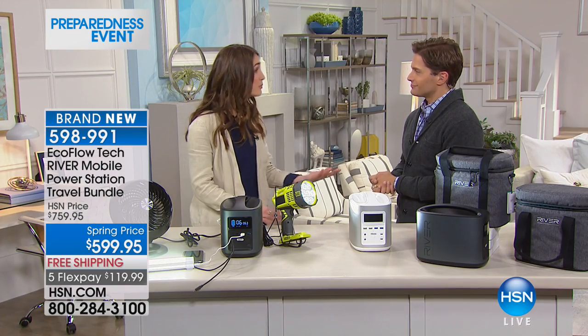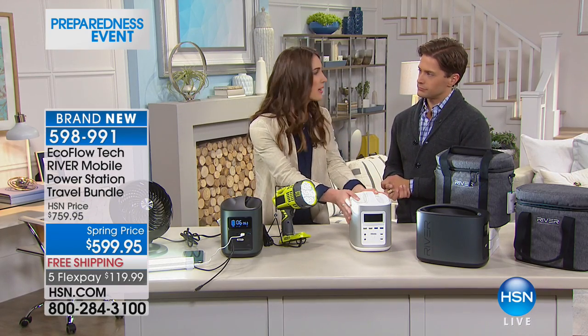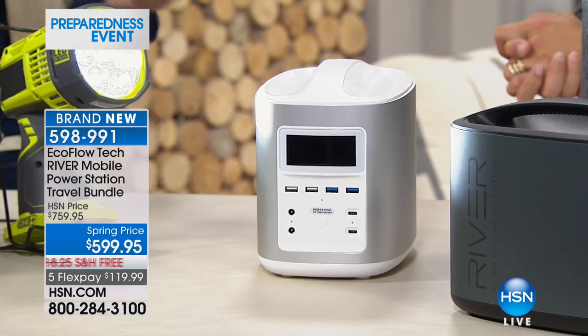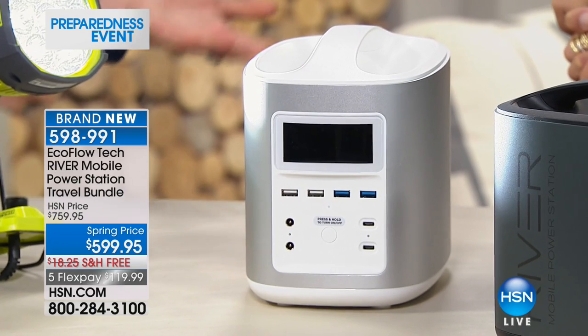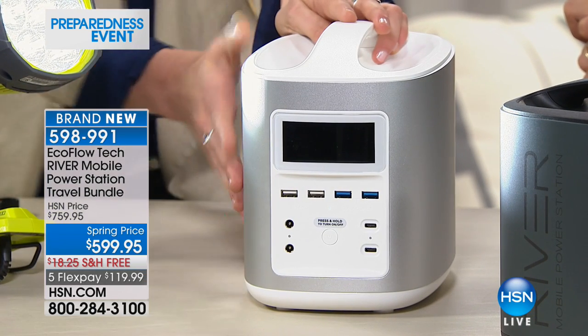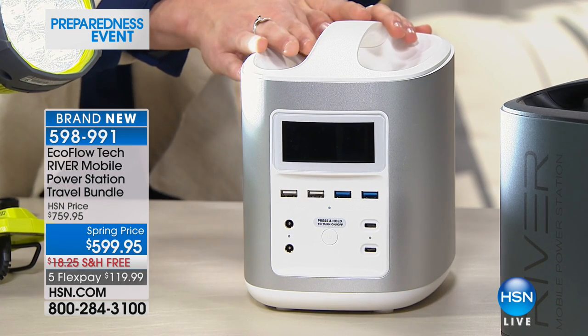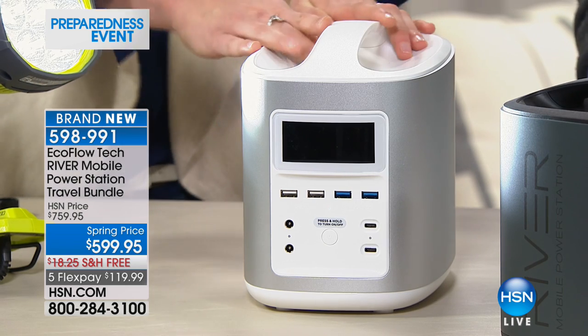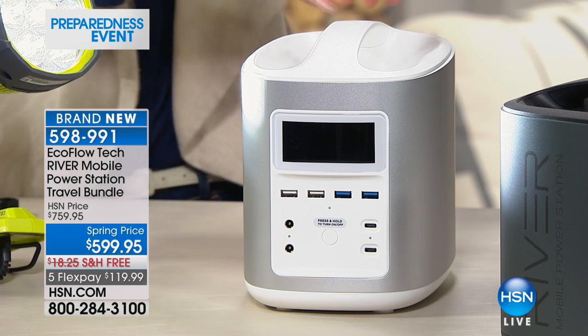Yeah, and I like that you mentioned that, because this is really a plug and play device. So anyone can use it, whether it's your 5-year-old child or your older parents. It's really easy. It comes out of the box looking just like this. All you have to do is plug it in, charge it to 100%, and it's ready to go. So there's absolutely no pressure, it's easy to use, and you can take it with you anywhere.